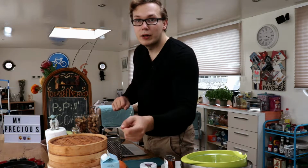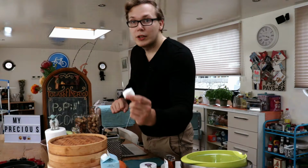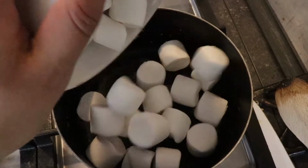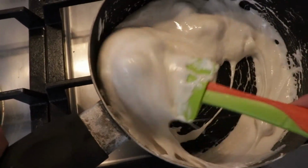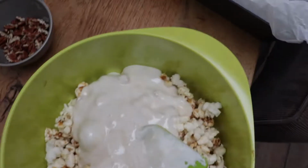Finally, a bit naughtier one, which needs some more preparation in advance. As soon as the popcorn is popped, take it off the stove and focus on the marshmallow. What you have to do is take some butter and melt it, and then melt the marshmallow in the same pot. Mix it well until it starts melting. Then you have to be quick. Make sure you have everything beside you when you start mixing.